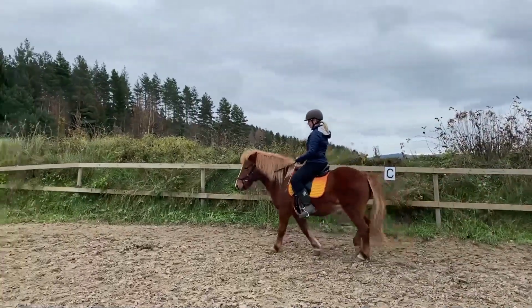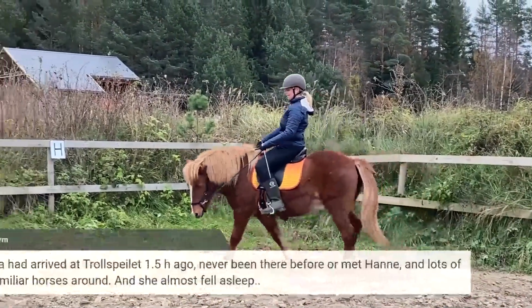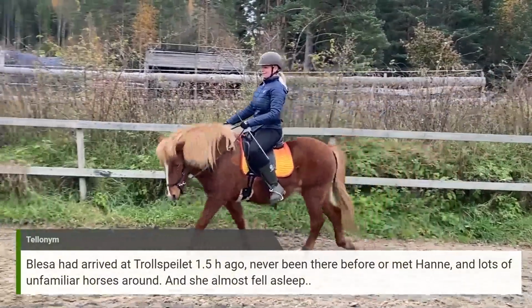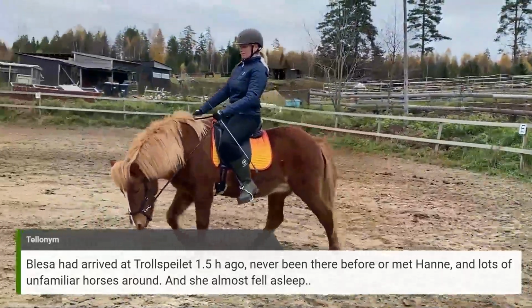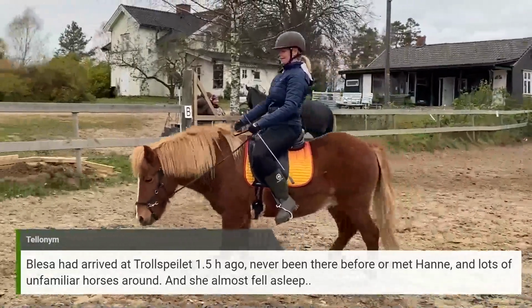And you can see in the comments, the rider and the owner that we see here, she tells that she had arrived at Trollspeile an hour and a half ago, never been here before, or met Hanne, and there were lots of unfamiliar horses around, and she almost fell asleep. Yeah, that was really fun.